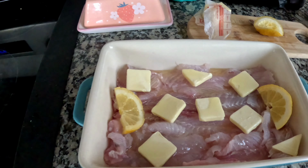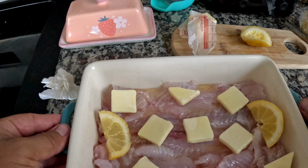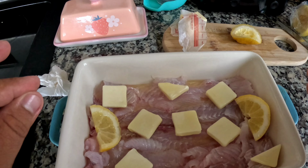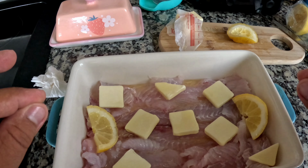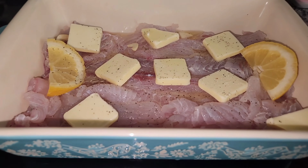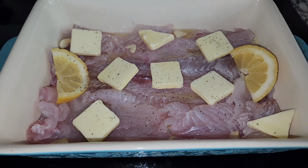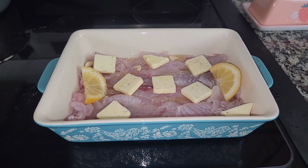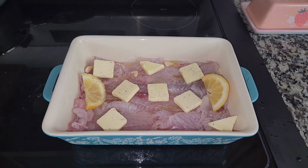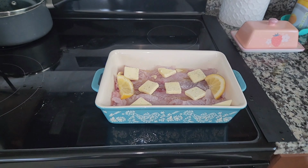What else? We got the butter, the lemons, the olive oil. I'm gonna splash a little bit of pepper and a little bit of garlic. Not too much garlic, just a little. And that is it. Put it in the oven at 350 for about 20 minutes and you'll be good to go.